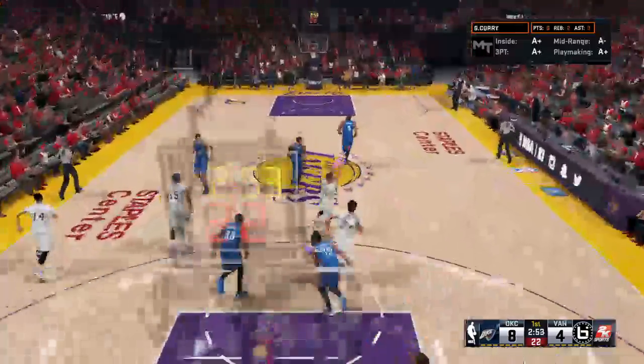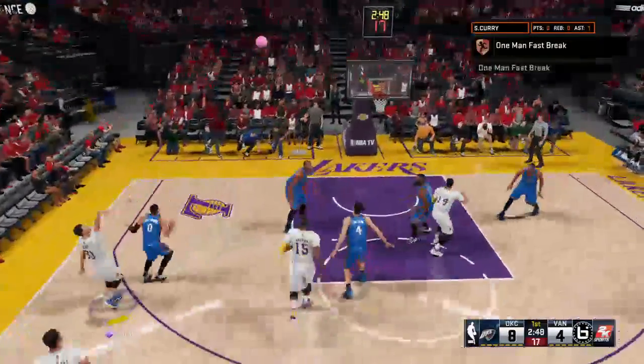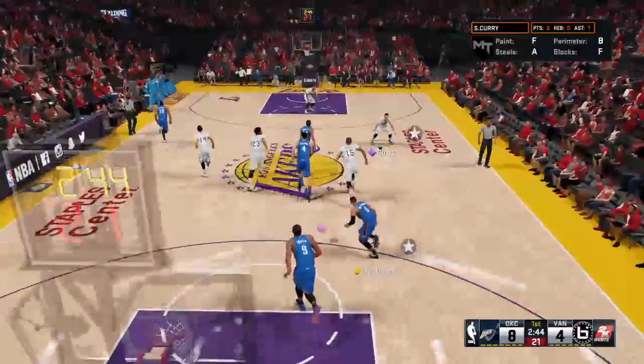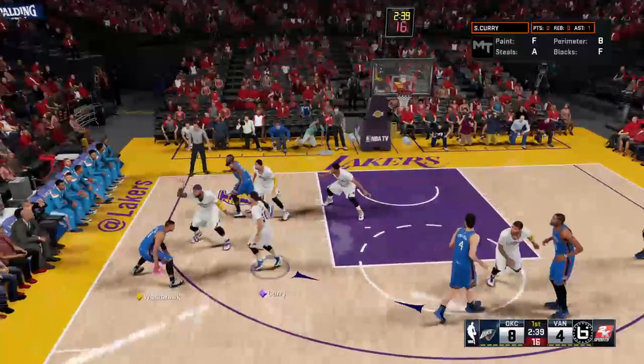Great rhythm on that. You can see the disappointment in his face. Now here's Curry, following the miss by Russell Westbrook. A quick shot there, and it's off target. And first quarter, we're about 3.5 minutes in.